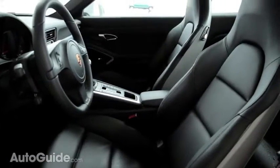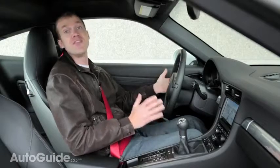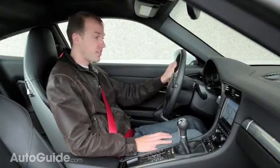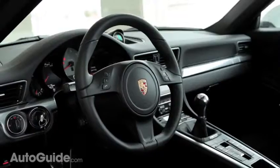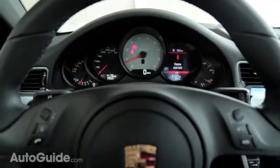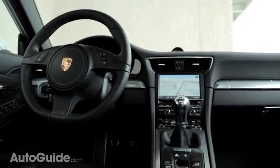The seat is 18-way adjustable, and the pedals are laid out perfectly for adventurous driving. There are 3 choices of steering wheels in the Carrera, and this is the multi-function steering wheel. I personally prefer the Sport design wheel much more, but this one at least has buttons on it. The center console features a mess of buttons, but this is where all the important functions are.